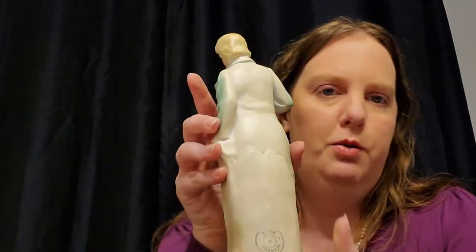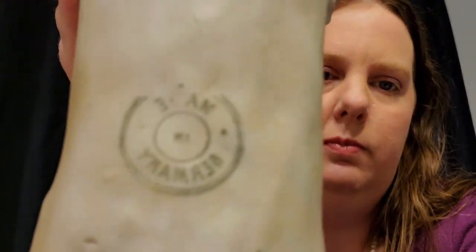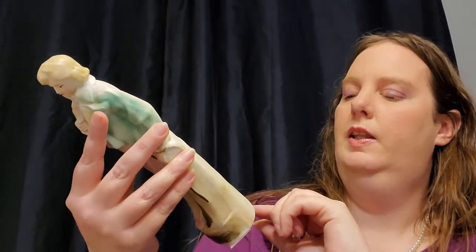He's painted on the front, not on the back, but on the back it says, close up, made in Germany. And there seems to be a number on here or something. It looks like maybe 1216, but I'm not sure on that, so I'll have to look. So this I paid, it was marked $1.99, but I only paid half price for it as well, so 99 cents.